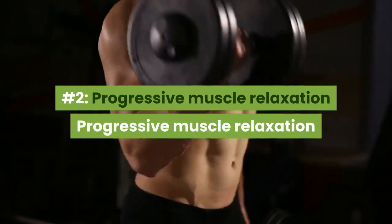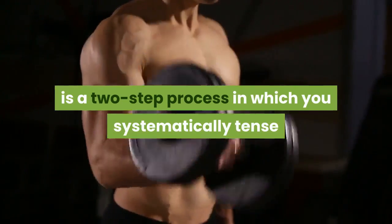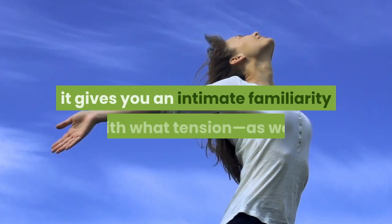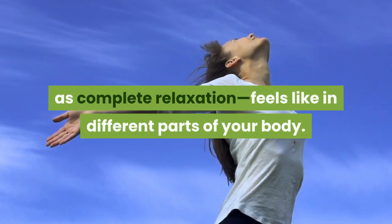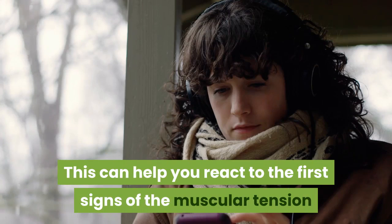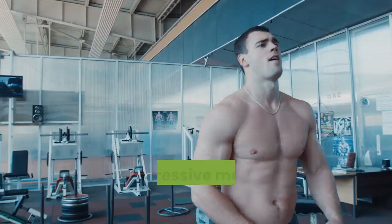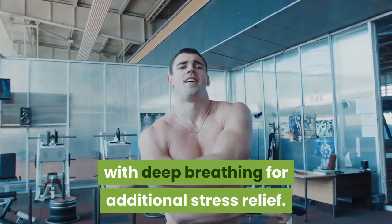Number 2, Progressive Muscle Relaxation. Progressive muscle relaxation is a two-step process in which you systematically tense and relax different muscle groups in the body. With regular practice, it gives you an intimate familiarity with what tension, as well as complete relaxation, feels like in different parts of your body. This can help you react to the first signs of the muscular tension that accompanies stress. And as your body relaxes, so will your mind. Progressive muscle relaxation can be combined with deep breathing for additional stress relief.